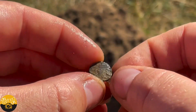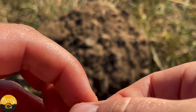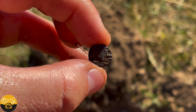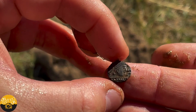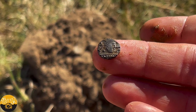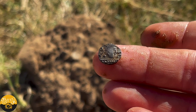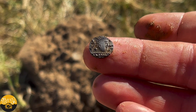This is a big win for the Legend. I've been over this land many a time since I found this hoard a year ago, or over a year ago now, with the Equinox. And the Legend, I've been meaning to bring the Legend down here for months. There's always been sheep and cows and all that sitting on the patch. But look at that, number 8 of my Saxon Sceat hoard.